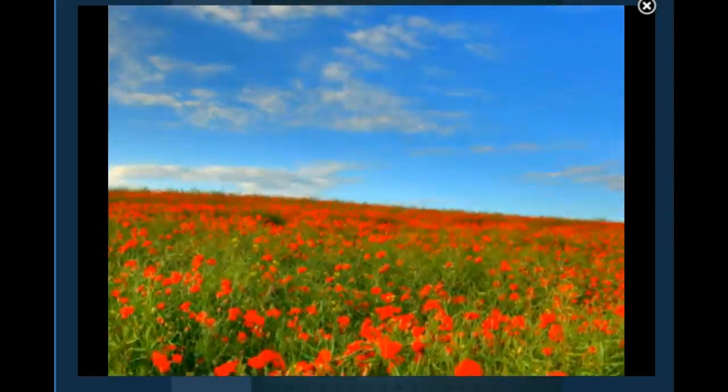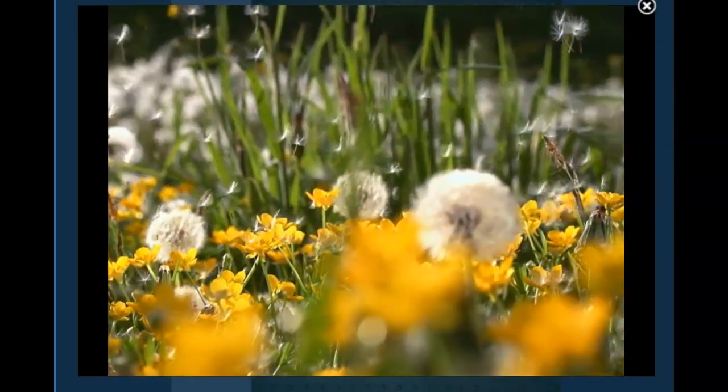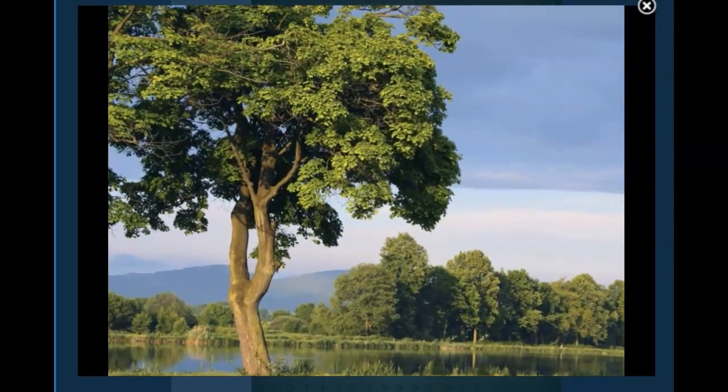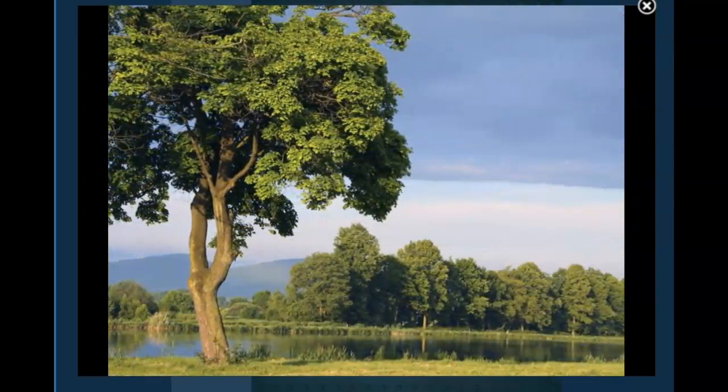So, seeds spread out. How do they get to new places? Some seeds blow. Dandelion seeds blow in the wind like parachutes. Other seeds spin. When maple tree seeds fall off a tree, they spin like the propeller of a helicopter. That carries them far away from the maple tree.